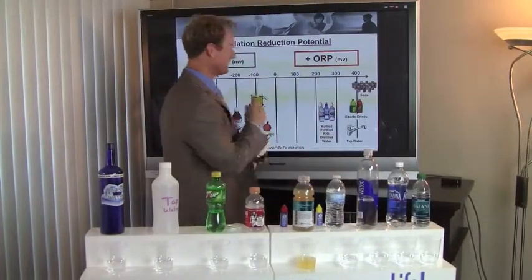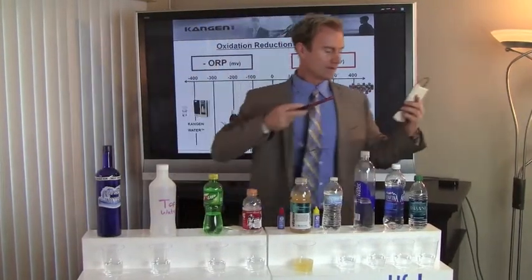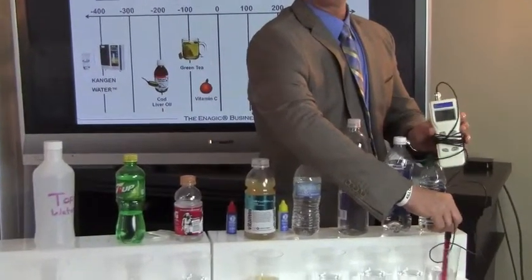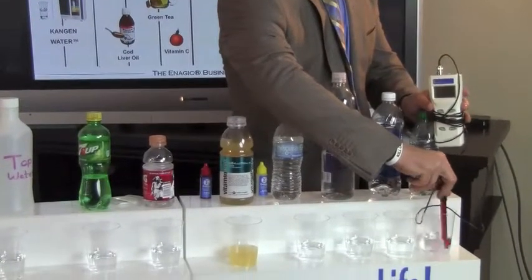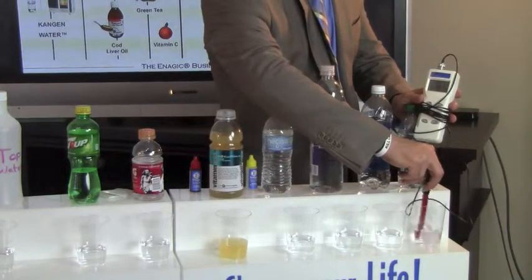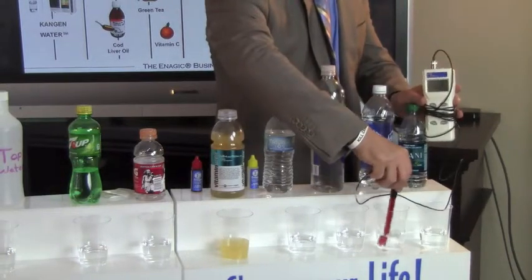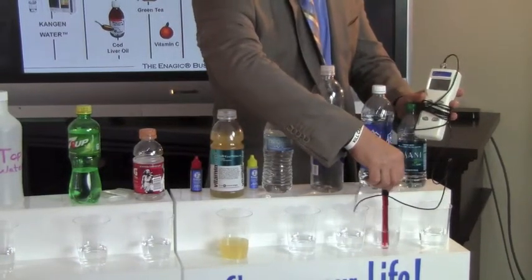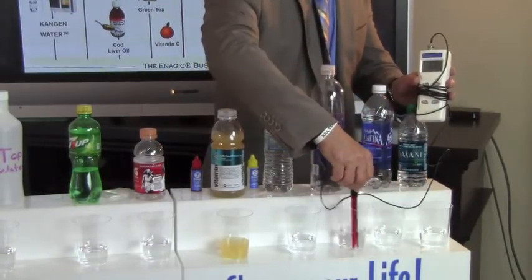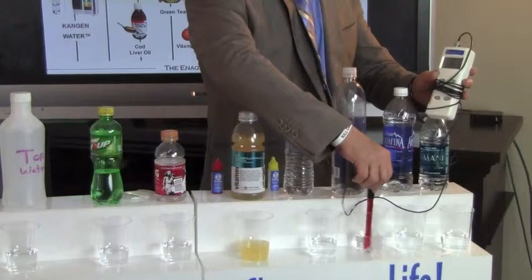Now again, we want something that is negative, not something that is positive. So we're going to test these out real quick. Here we go with Dasani water. Slowly going down here. About positive 660, 650. Right next to that, we've got some Aquafina. About 660 also. Right next to that, we have some Smart Water. You can see it's not so smart after all.